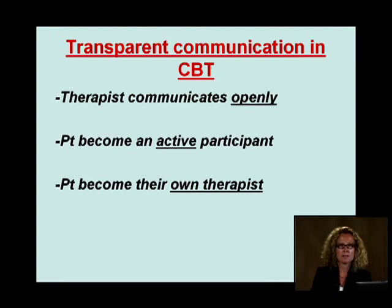There is also an emphasis in cognitive behavior therapy to provide transparent information. By transparent communication, we mean open communication with the patient. That is, if I have an idea, I will share it with them. The goal is to have both therapist and patient actively engaged in the therapy, brainstorming together, with the goal of the patient ultimately becoming his or her own therapist.